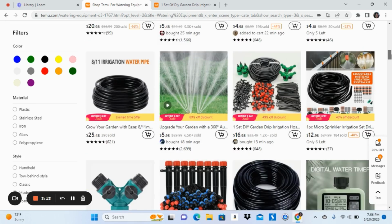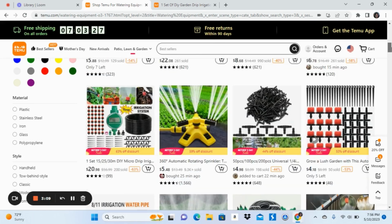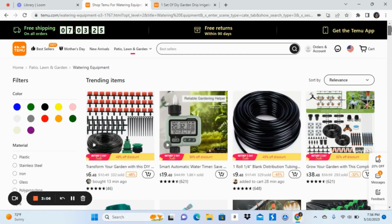I'm going to share with you what the kids and I were able to get for our garden. Just a couple of things.